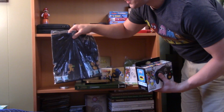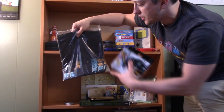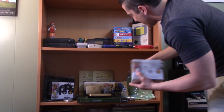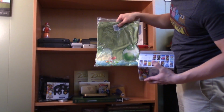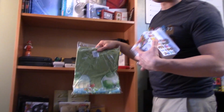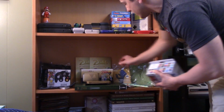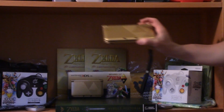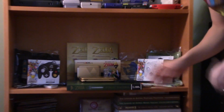We have a Club Nintendo shirt. This was for the NES Remix. As you can see, Metroid in a Mario level. Also have another GameCube controller, and this was from Yoshi's New Island for the 3DS. The game was terrible. Well, I didn't enjoy it, but the shirt's pretty cool. And then Mario Galaxy soundtrack, my Legend of Zelda 3DS XL, and Hyrule Historia. Hyrule Historia is pretty cool. Goes over how all the Zelda game timelines fall together and whatnot.